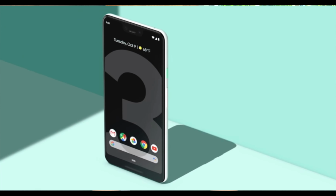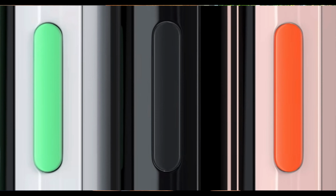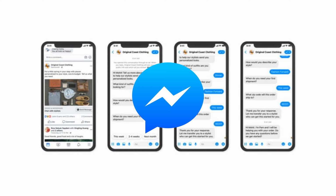Is this useful? Personally, I do use a Pixel, so I'm on Android, but I actually use Messenger for all of my text messages. So when you use Facebook Messenger, which is the only Facebook app I have on my phone apart from the Facebook Creator app, I actually have all my text messages inside of Messenger. So I don't really have much of a use for this.